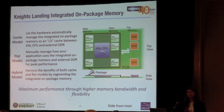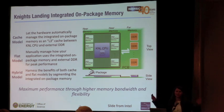First of all, the first thing you can do is ignore it altogether. You don't have to use it. And if you don't use it, it acts as kind of a 3rd level cache. So that is the cache model, and your application would need no changes in order to use it in this mode. The second mode highlighted here is called flat model. That's the model where an application developer can explicitly allocate memory into the on-package memory. Okay? And then there's a hybrid mode where you can do some combination of the first 2.